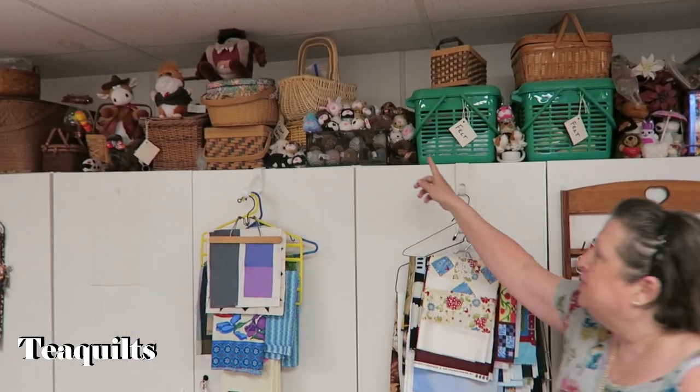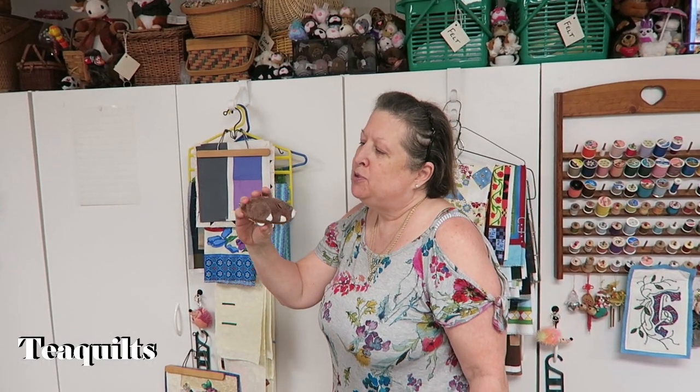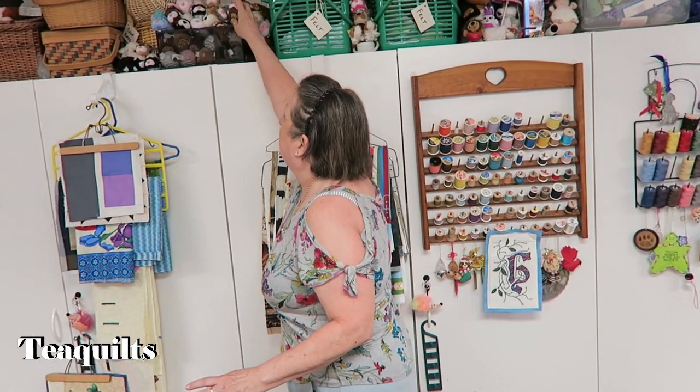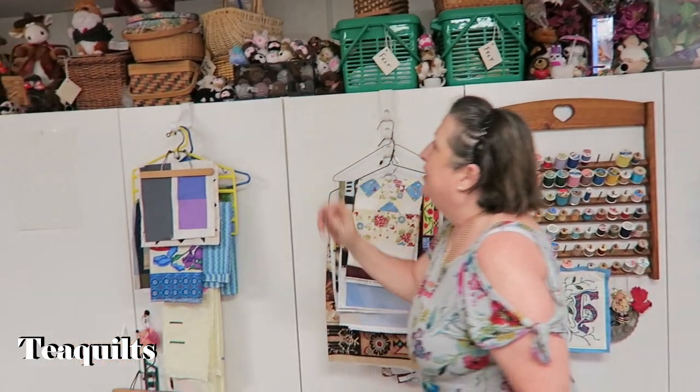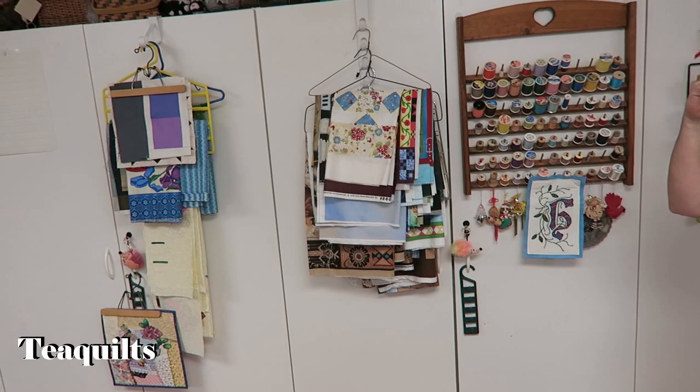Okay. Like, these are hamsters that make noise. I have never seen that before. So these hamsters, I just kept on buying them and buying them. Now I have an overload of them. It's too funny. And then she even utilizes the outside of the doors to hang stuff on as well.